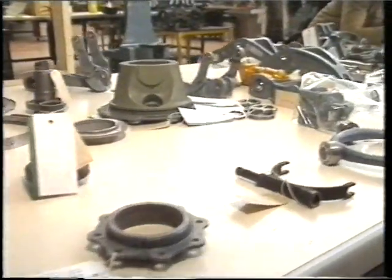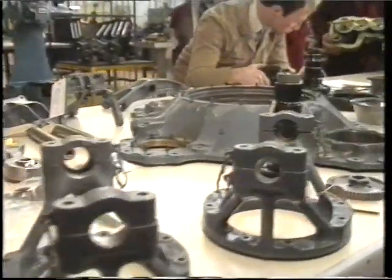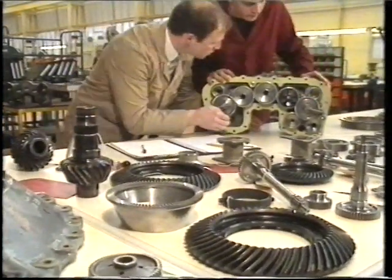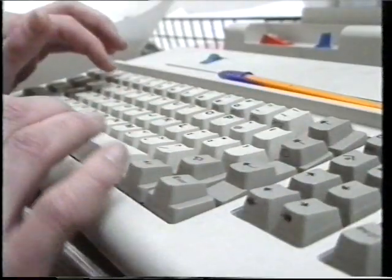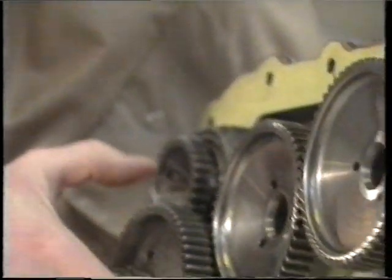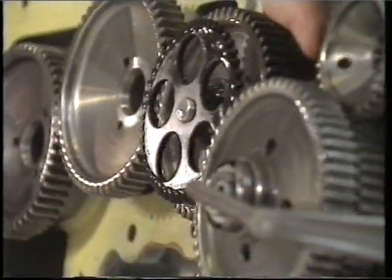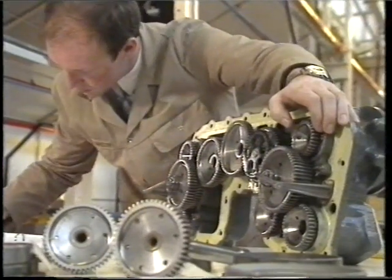Throughout the operation, assessments are made and reviewed with the aim of extending transmission life and reducing out-of-service times. It's all part of the new streamlined facility which Westland have developed for their gearbox overhaul work. The new computer system gives instant access to the progress of every component and unit. The whole process, right through from initial documentation to the final inspection, is designed to reduce the repair and overhaul cycle. The object is to get the unit back to the operator in the shortest possible time and keep costs to a minimum.